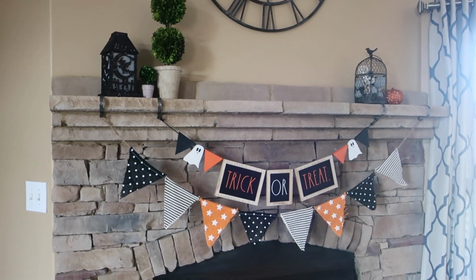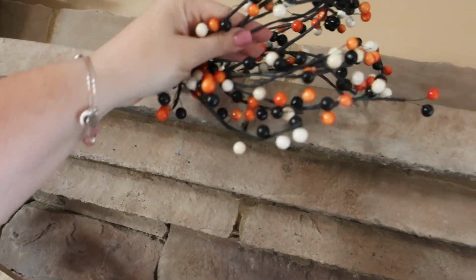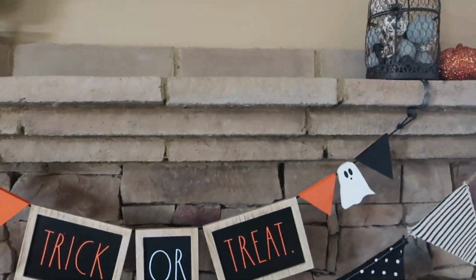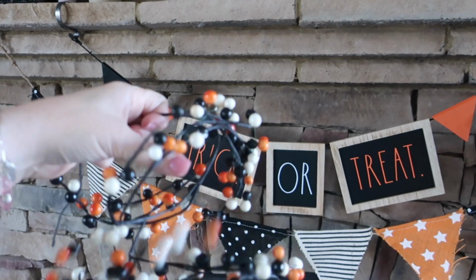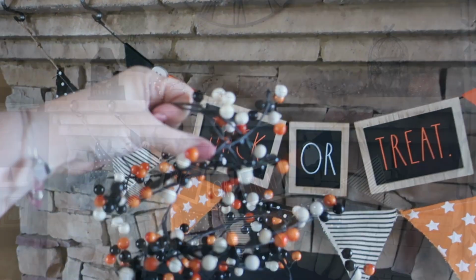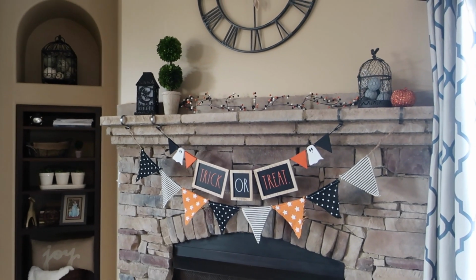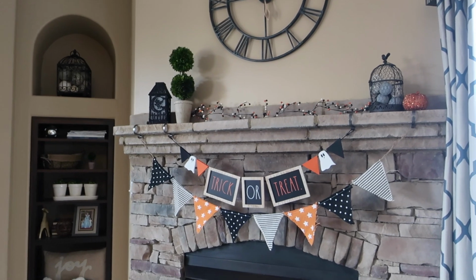Then I have a couple more decorations that are gonna go out over here. A few things of this orange and black beaded garland that I'm gonna try to string one across the mantle to go all the way across, just to put some orange going across. And then I also have some of this for the decorative table that I'm gonna work on next. So I may take some of the regular stuff off of there and then put a Happy Halloween sign onto the mantle, but for now we'll just leave that like that.